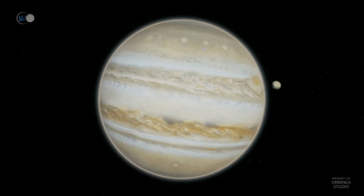Let's continue our journey through the solar system. We're now approaching Jupiter's neighbor, Saturn. Saturn is the second largest planet in the solar system. It is best known for its magnificent rings, which average 10 meters or 30 feet in thickness, but in some places stretch to 100 meters or 330 feet.